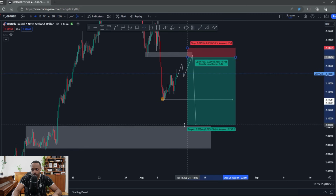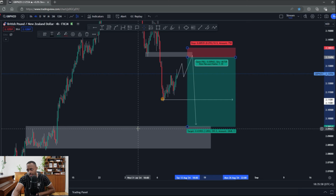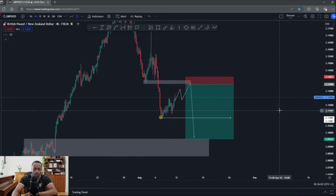If you want to push the trade a little bit further, I think there's a good chance we do get to this area around 2.095. So keep an eye out for this opportunity next week for Pound NZD.